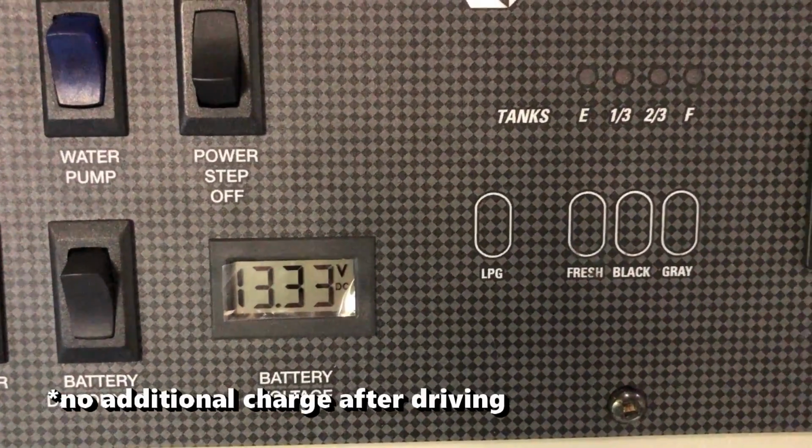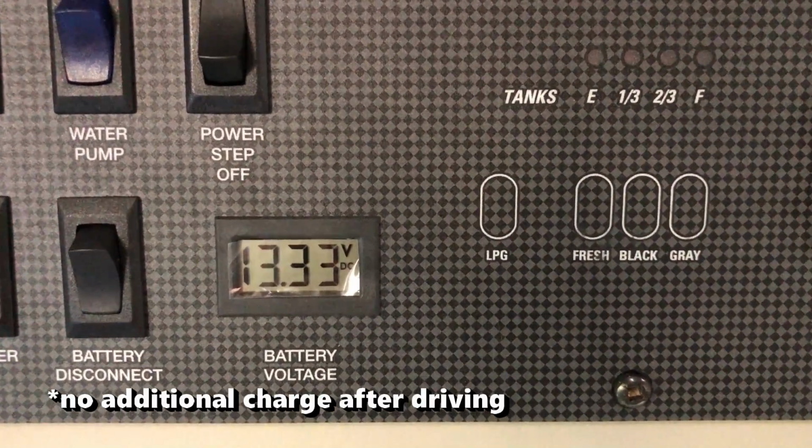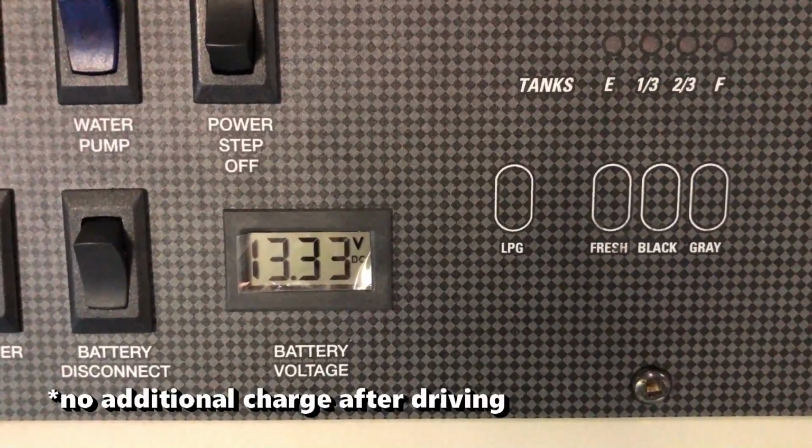Just came to Nesters for some shopping in Squamish, and it's down to 3.3 again.